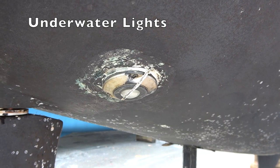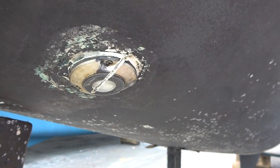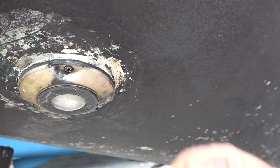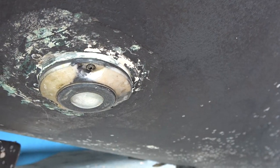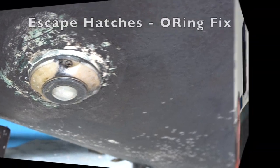We've also had a hard time with our underwater lights, getting them to actually stay working. They keep blowing fuses, but as you can see, they're not in the best shape. And those are going to be replaced with new ones, and we'll have a nice way to see the fish underneath the boat when we're out there.